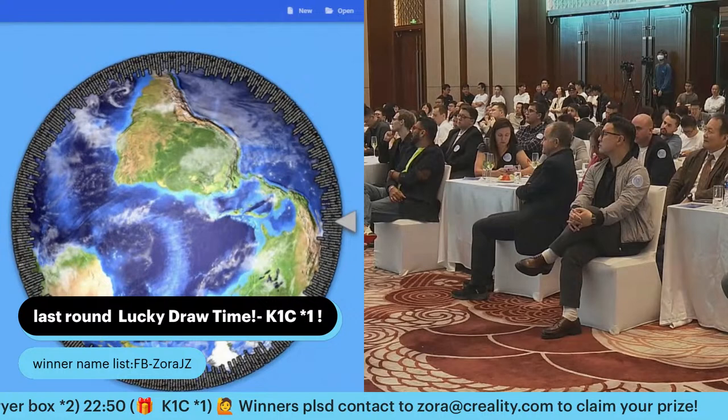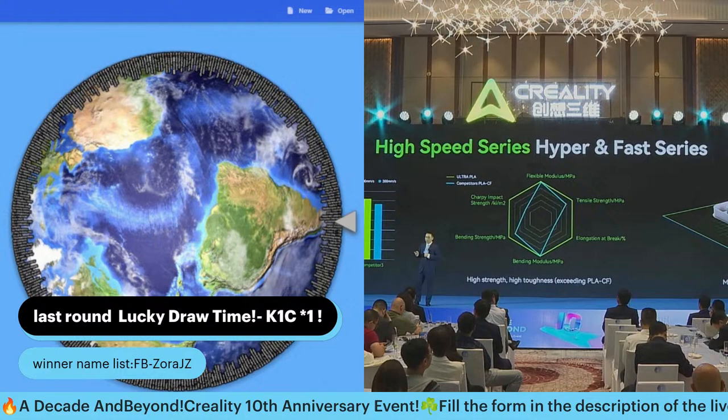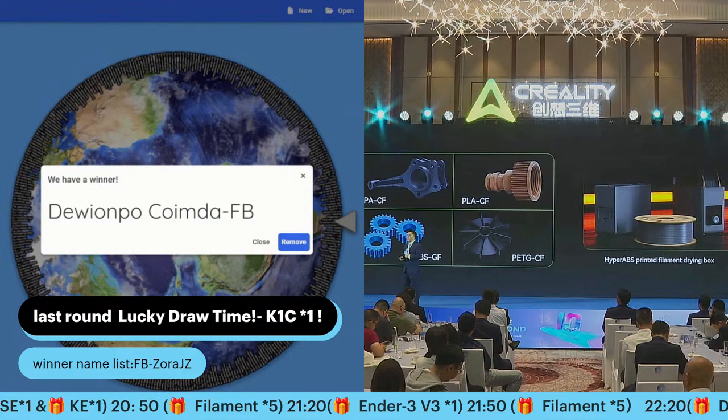It's super high. Also, we strongly recommend using the filament at high speed; the machine will perform best. After this, we can see filament mixed with CF or GF will have better performance and be stronger. Yes, right. CF, carbon fiber, is lighter and stronger. GF is glass fiber.